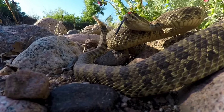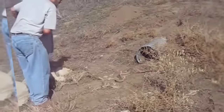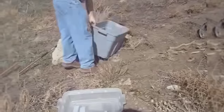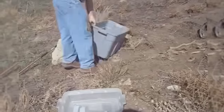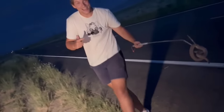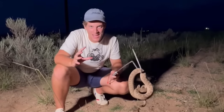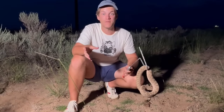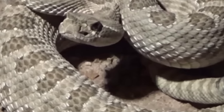Prairie rattlesnakes are generally docile and shy, but they will defend themselves if provoked. They are ambush predators, lying in wait for prey to pass by before striking with their venomous bite. Their venom is hemotoxic, meaning it affects the blood and tissues. While not usually fatal to humans, a bite can cause severe pain, swelling, and tissue damage.